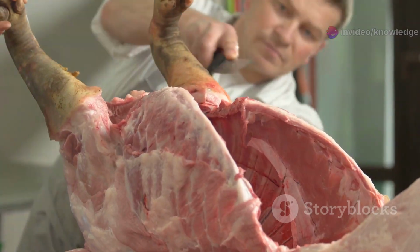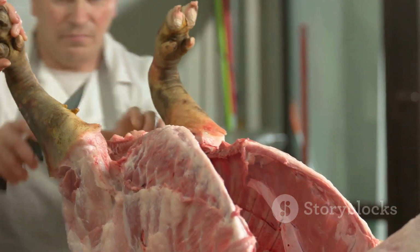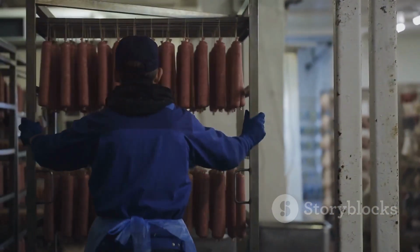The right balance of lean meat and fat is crucial. Too little fat, and the sausage is dry; too much, and it's greasy.